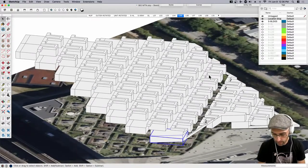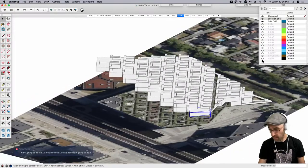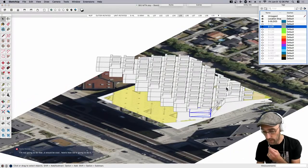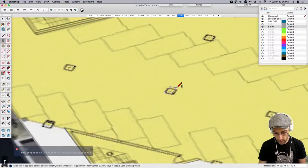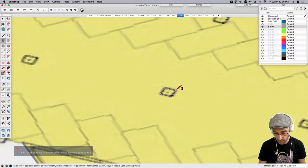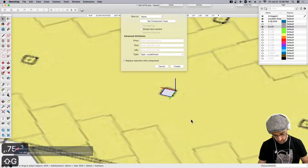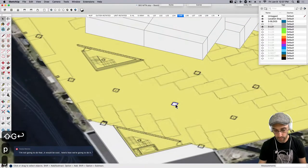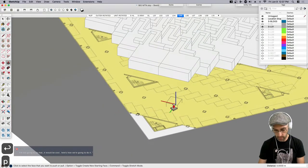Okay, let me fix this one here, and then wrap it, because once it's wrapped, it won't feel like these are floating. The other thing I could do, just to feel like we're finishing this off a little bit: this looks like 0.75 meters by 0.75 meters. I would make this a component. That's a structural column.